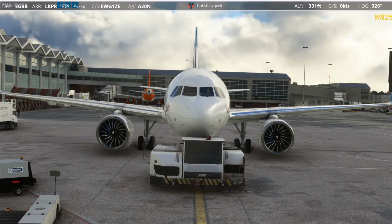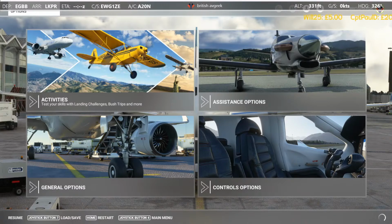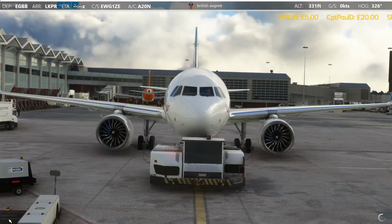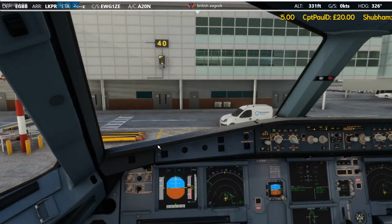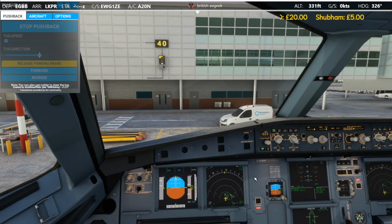There is a button that I've set somewhere. I love this. That's the pause button. In short, I've set a button that lets me do some stuff. I can't remember what it is.